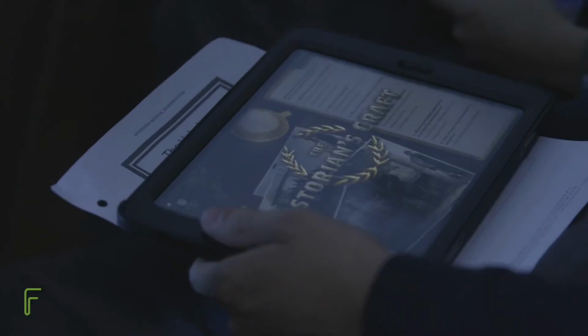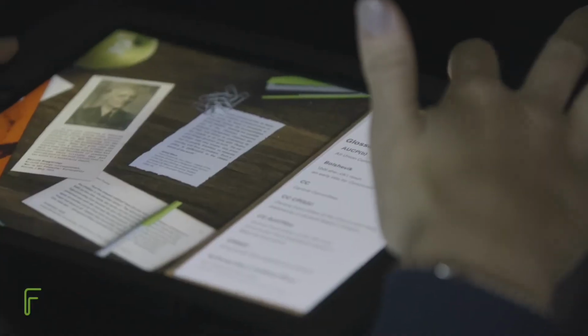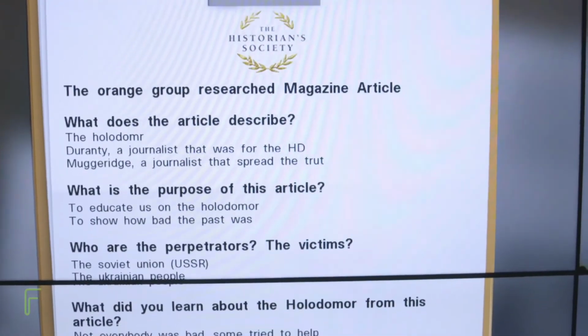We wanted the students to really get involved, to think creatively and solve problems on their own. We designed a custom iPad app where they could play the role of a historian, hunting for clues hidden in old photos and documents. The answers that the groups come up with are inputted into the app, and then they appear on the large screen so they can share their perspectives and hopefully spark discussion.